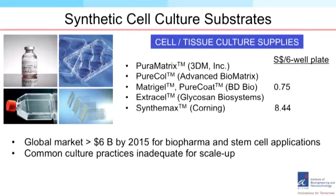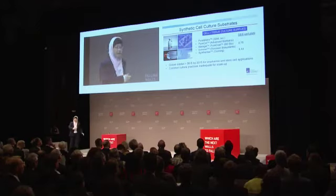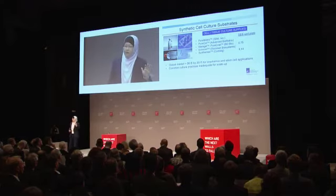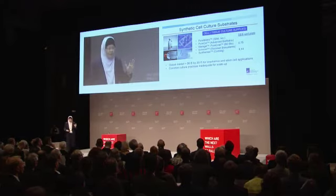In addition to monitoring, we are interested in cell culture substrates. Cell culture substrates that people currently use are things such as matrix gel, shown here. This is expensive, and it comes from an animal source. That means that it has variability from batch to batch, and it also has immunogenic issues. When people start using synthetic materials such as Corning's Synthemax material, which is basically peptides, it is very expensive. It's actually 10 times more expensive than matrix gel.